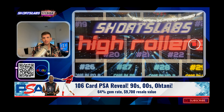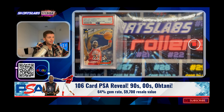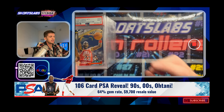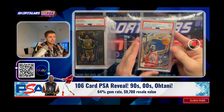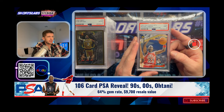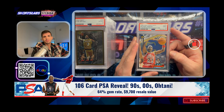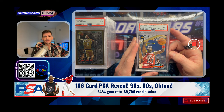We're going to do another PSA mail day. 106 card order just came in the mail. This was another rapid delivery by PSA. These cards, again, 106 card value order, $19 per card, arrived at PSA's doorsteps December 20th, 21st, logged December 22nd. Here we are, January 13th. FedEx dropped them off to my place 1 or 2 days ago, and now we're doing a reveal.